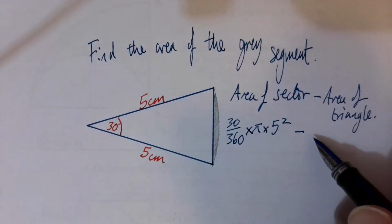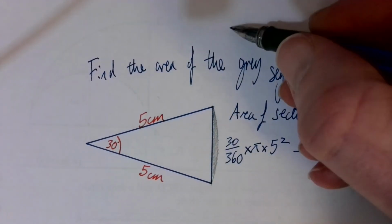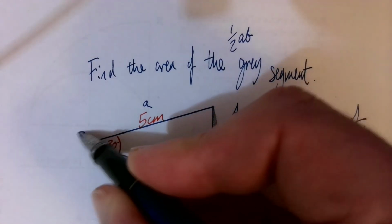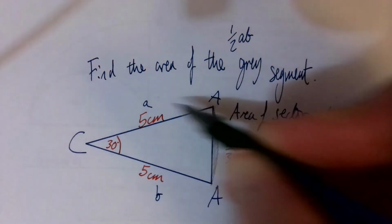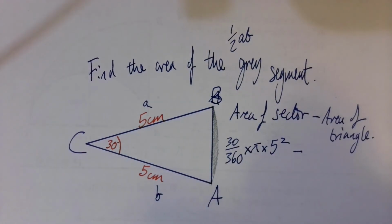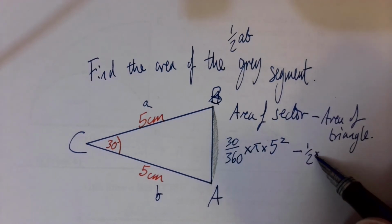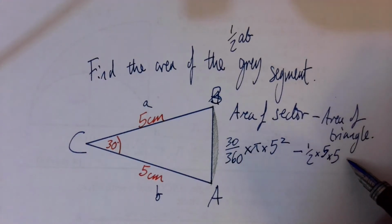And then I'm going to take from that the area of the triangle. Now, the area of the triangle, we were just talking about the formula for the area of a triangle as being a half ab sin C, where this is little a, this is little b, and then that's big C, isn't it? Remember, the capitals are used. Oh, that should be a capital A opposite there. And then C would be the length of that there. But we don't need the length of that. We just need the angle. So it would be a half times 5 times 5, which is 25, sin 30.